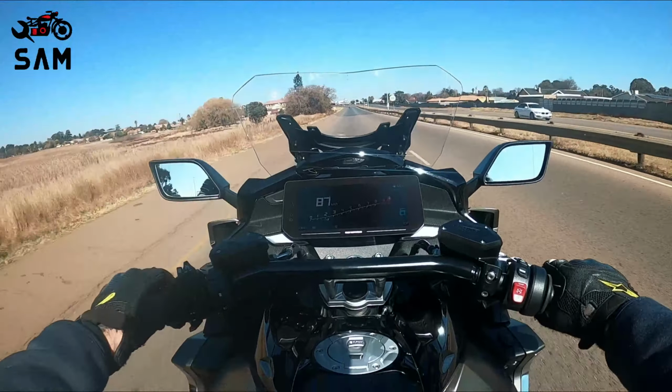Now try do that without the reverse gear. I dare you, send me a video, show me a picture, you're gonna struggle, especially if you're my height. There's no chance. So really impressive, really. And I mean, I'm definitely interested to take a pillion on this, or take the missus for a ride. I think she'll love it.